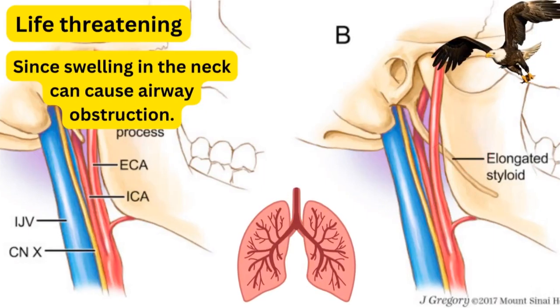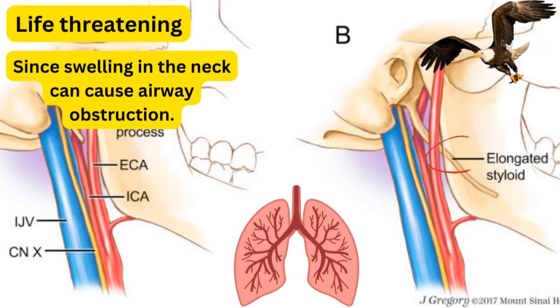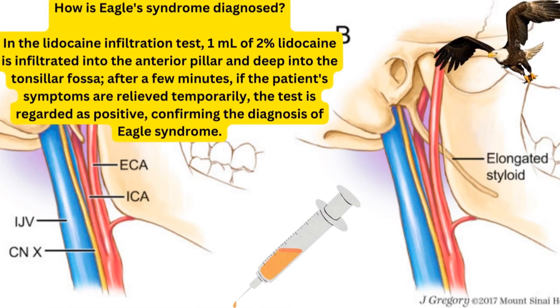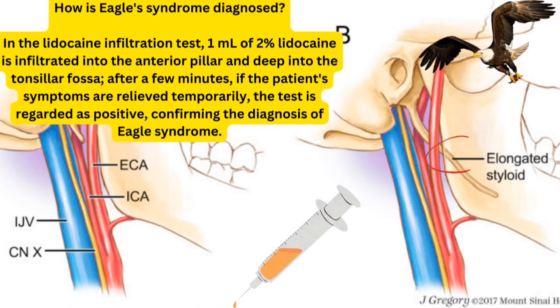Now, this condition is a life-threatening condition since the swelling in the neck can cause an airway obstruction. So we need to do an immediate treatment to the patient, which is surgical treatment. Now, how can you diagnose it? It is the lidocaine infiltration test.